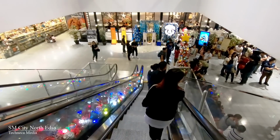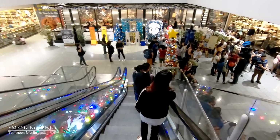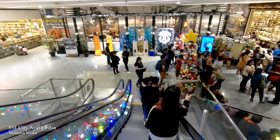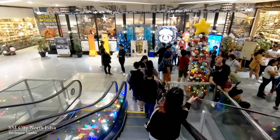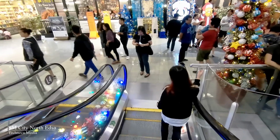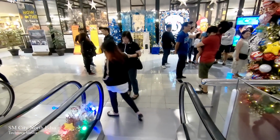The SM City North EDSA has a number of buildings in its complex. We have the main building, the city center, the interior zone, formerly the Carpark Plaza, the Annex, the block, the North Link and North Towers, and the Sky Garden. In this visit, we went to four buildings: the city center, the Annex, the block, and the Sky Garden.